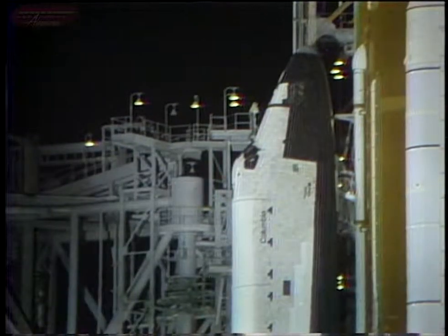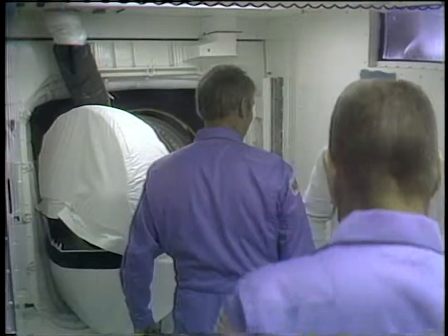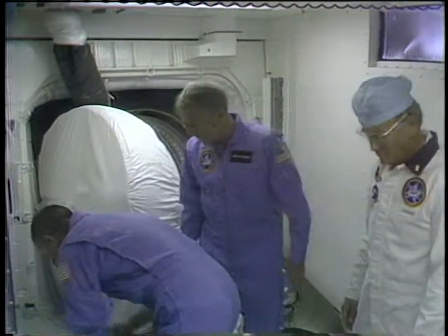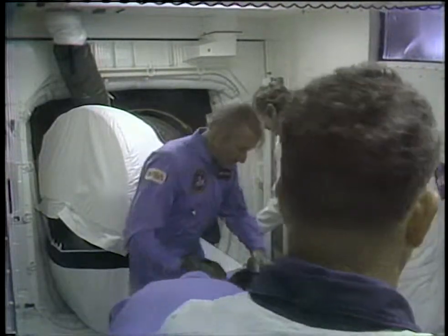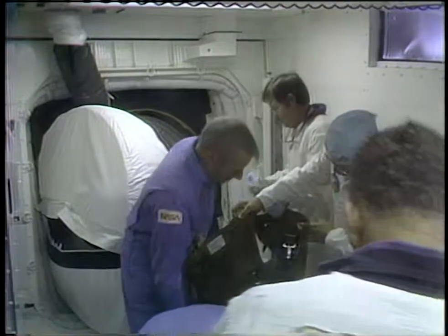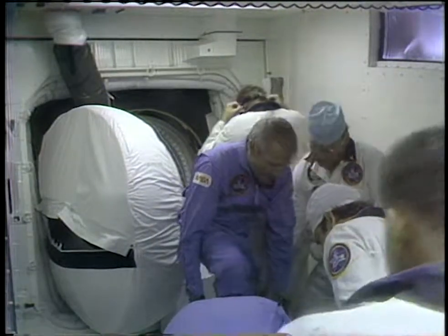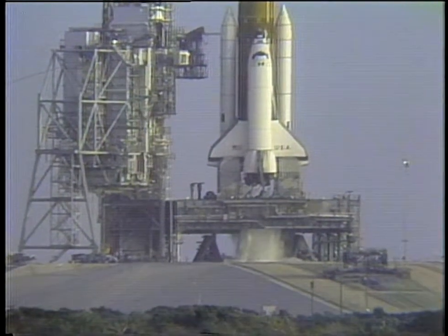This is Shuttle Launch Control at T-minus 2 hours, 18 minutes and counting. The Astrovan and convoy that are bringing the 4-man crew for STS-5 is just coming up toward the pad area at the present time. This is Shuttle Launch Control, T-minus 2 hours, 11 minutes, 5 seconds and counting. And the flight crew has reached the White Room on the crew access arm and are preparing for their entry into the orbiter. T-minus 15 seconds, 13, 12, 11, 10.